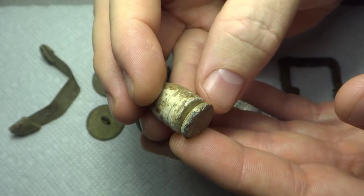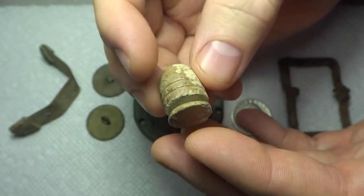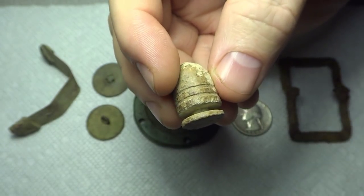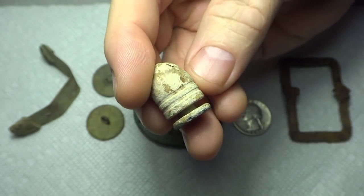And once the troops started using them in the field, they decided that when this zinc disc expanded, it didn't just attach to the rifling in the barrel, but it also helped clean the barrel and keep the barrel from getting fouled up. That was a real big issue back in the day when the black powder didn't burn so clean.